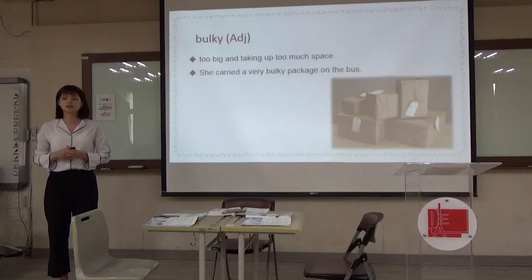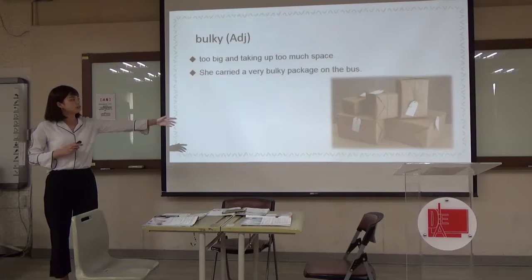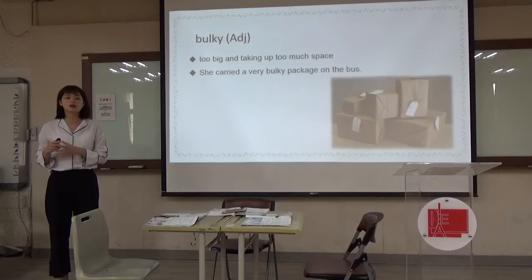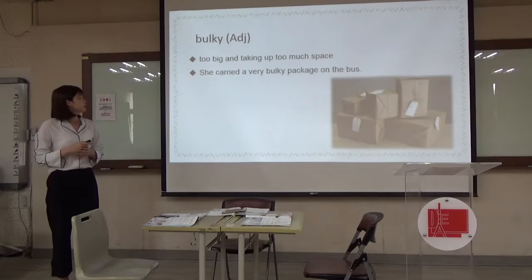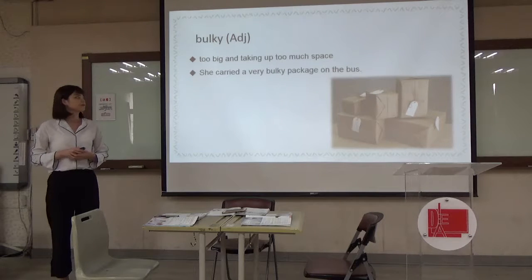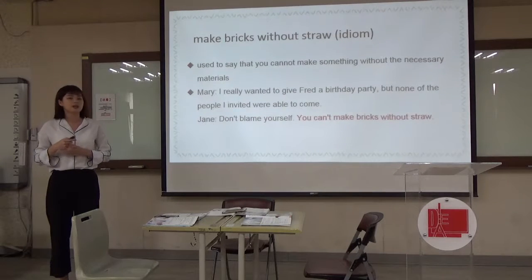Let's move on to the next vocabulary, bulky. Bulky is an adjective. As you can see in these pictures, bulky means it is too big and takes up too much space. She carried a very bulky package on the bus. Let's move on to the next word.